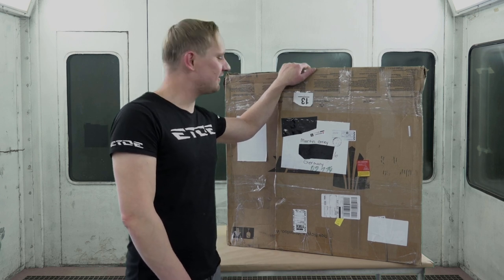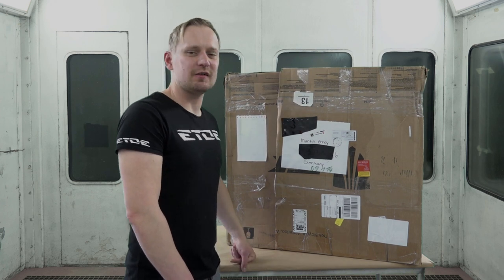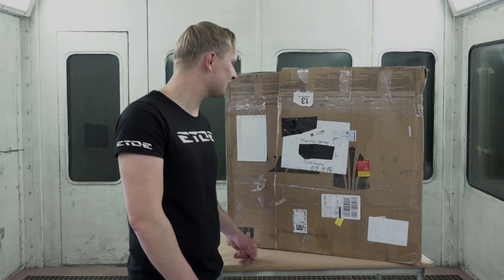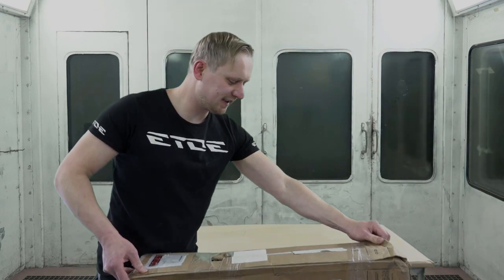Thank you, Mike. Thank you very much for sending me your cycle frame. And what I also found was the number 13. So I hope this is not a sign for bad luck, Mike, if you are superstitious. I don't know what this 13 means. I'd like to open the box and show you the bike.